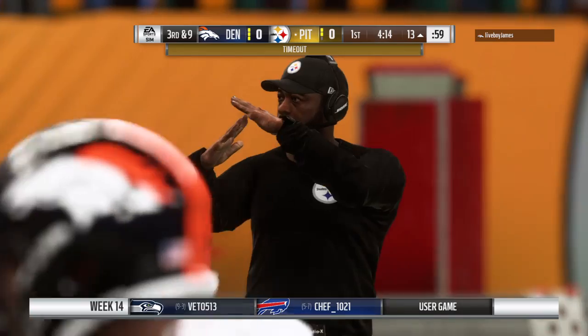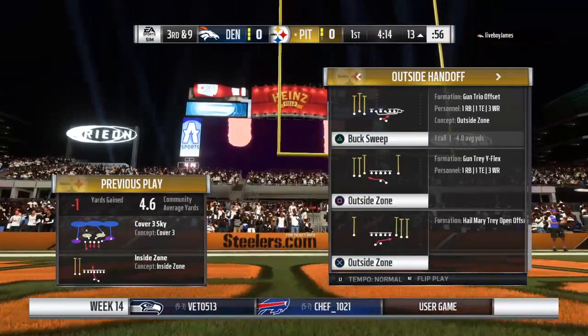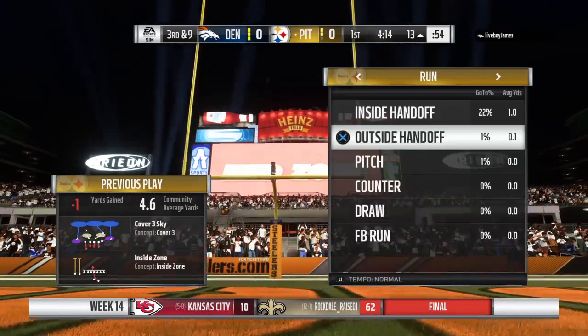Now with a play clock at 4, we're going to get a timeout called. They'll have 2 remaining as we step aside here in this first quarter.